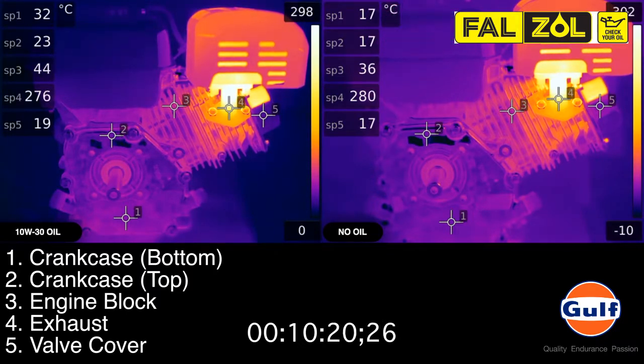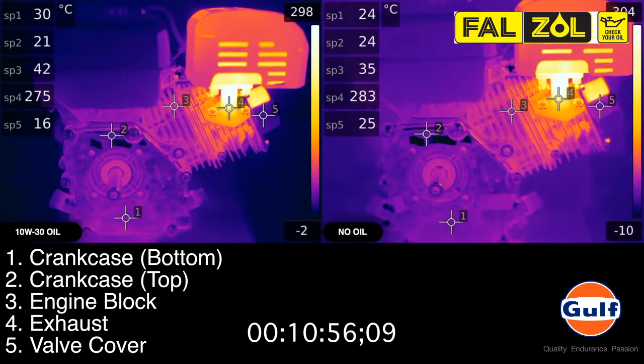On the right, points 1 and 2 are the same, as there's only air on the other side of the crankcase for each point. I'll admit, watching the temperatures side by side, I was a bit disappointed how much cooler the engine without oil managed to be. It goes against my intuition, but then again, if I knew what would happen from the start, there'd be no point in doing this, so it's cool to see.